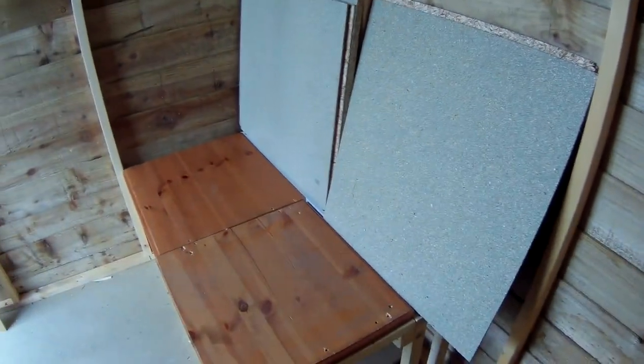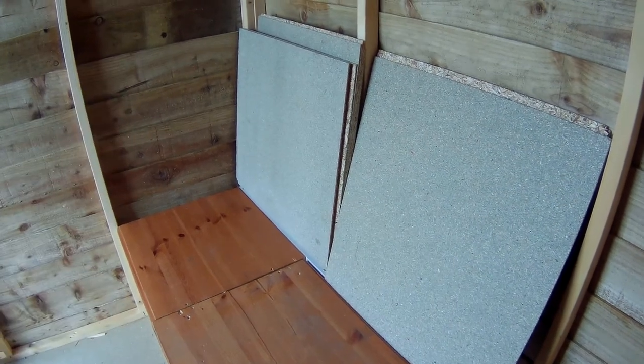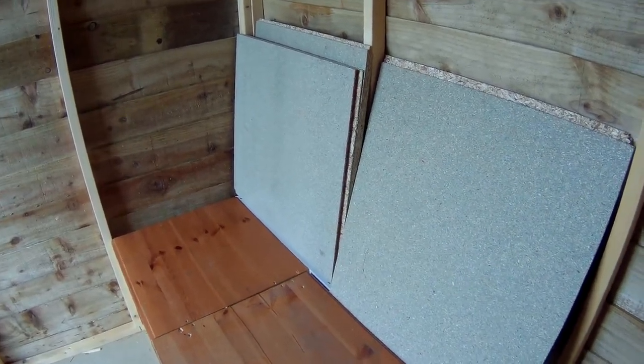And then I'll get some foam, some sponge, and make a nice seat cushion and a nice backrest, and use my sewing machine and make a lovely cover. So that will be for another video. But that's the shed for now.